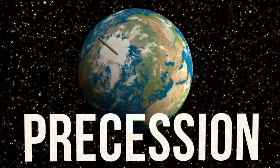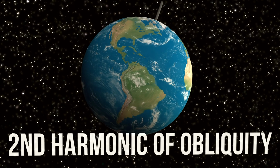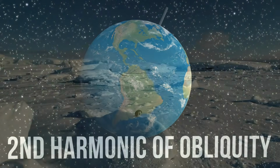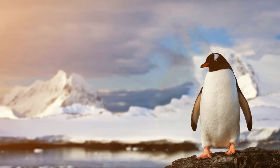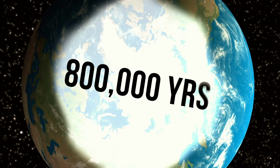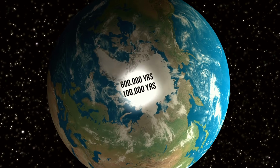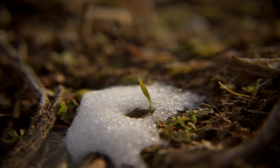There are two cycles that are super close to each other in timing. Precession, which happens every 21,000 years, and the second harmonic of obliquity that happens at 20,500 years. But even though they're so close, no one has been able to directly connect either of these cycles to the end of an ice age. On top of that, for the past 800,000 years, ice ages have ended every 100,000 years, and scientists still haven't figured out what causes this pattern.